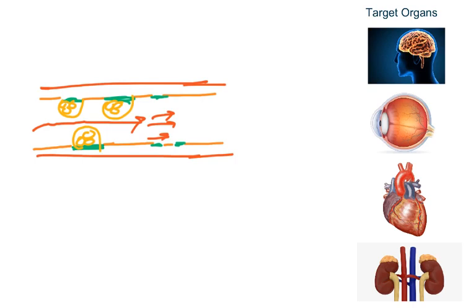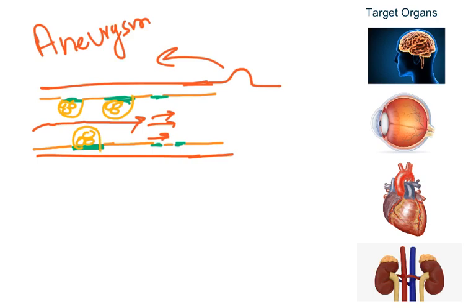Additionally, as these vessels get weaker and weaker due to high blood pressure, a bulge might form in their wall, which is called an aneurysm. If these aneurysms become very large, they might burst, causing serious internal bleeding. And these can occur anywhere in the body, but the most common site is the aorta, which is one of our major arteries.